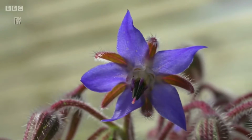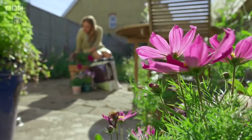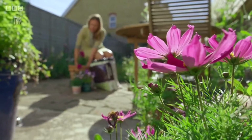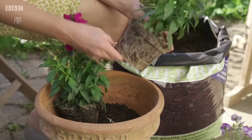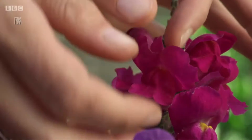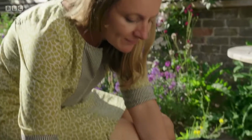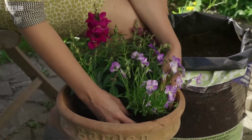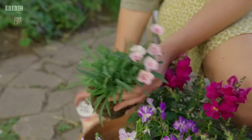Though many bedding plants have been bred for extra petals and therefore don't produce much pollen or nectar, there are ones that do. Snapdragons are much loved by heavier bumblebees who've evolved to weigh down that big petal lip. Violas are great all-rounders. And the dianthus, it's not a great bee plant, but it looks good here.